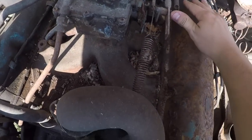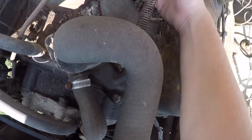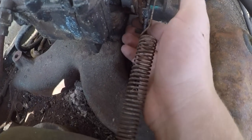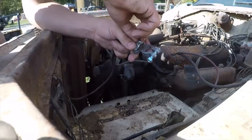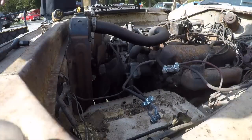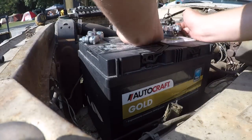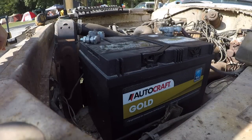Let's see what our linkage here is doing. That's a little seized. That's not a good start. We'll just start with some WD-40 on that. Hold on, I want to remove the fuel line.